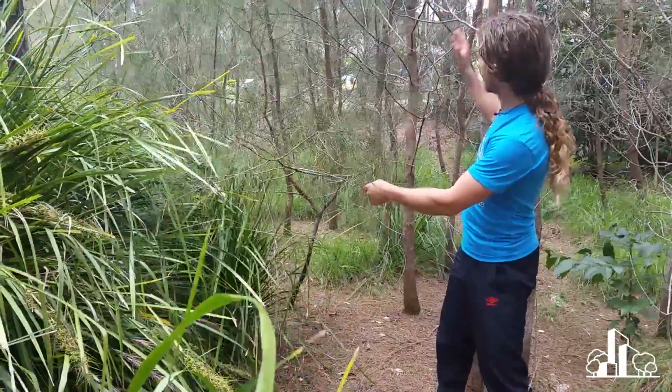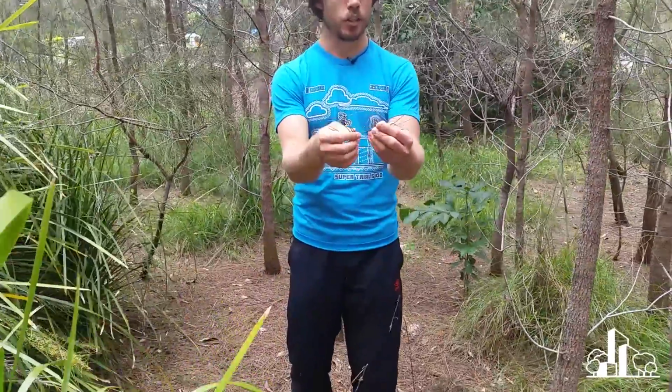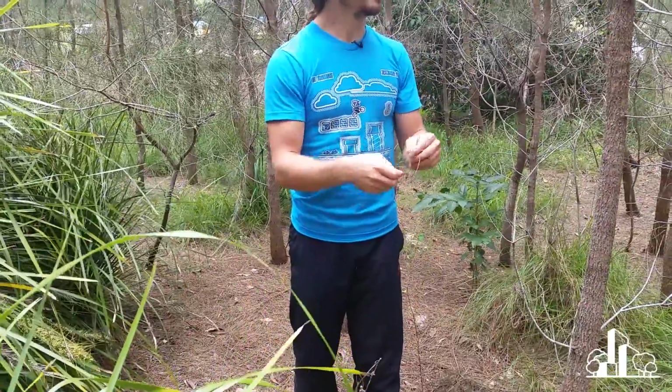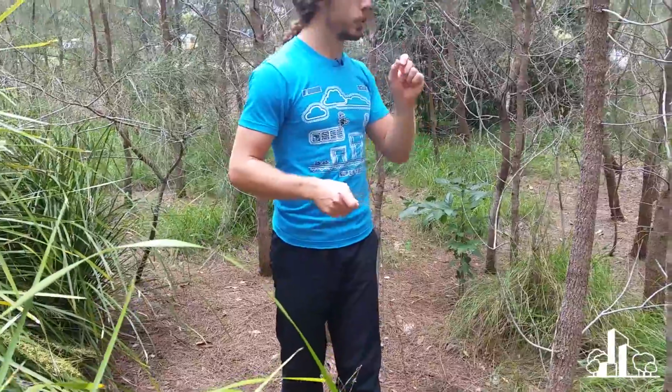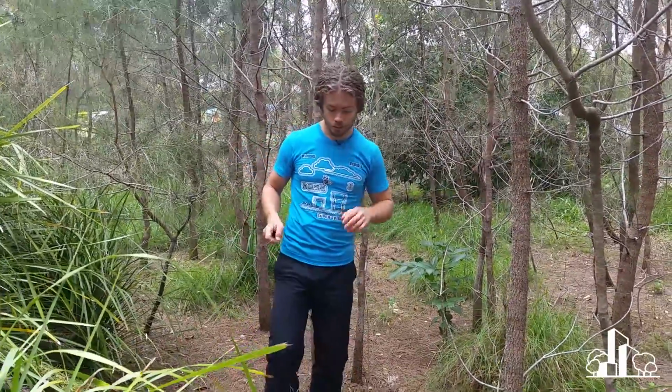So you can see we've got a range of different size trees in this particular basin, but it's these pine needles that will give you a good indication that you're looking at a Casuarina. You'll also often find a small little nut of sorts growing off the branches. I couldn't find any on these today. I don't think it's the right time of year, but you will often find those.